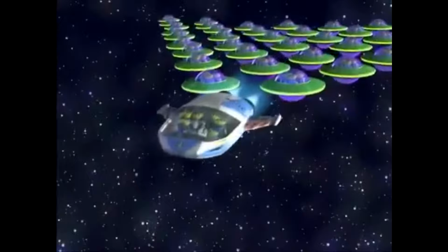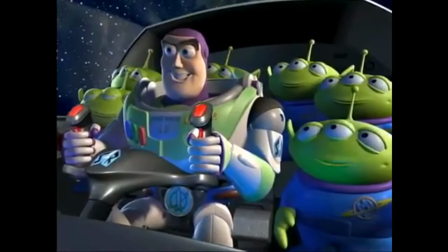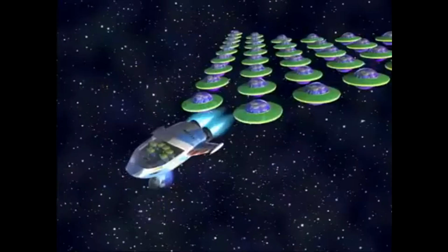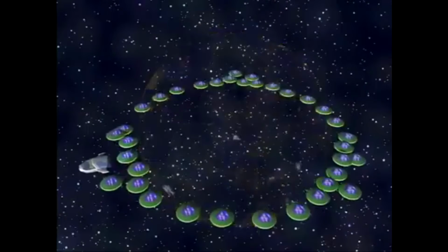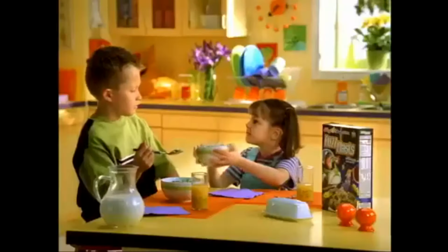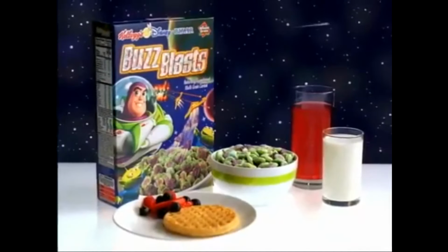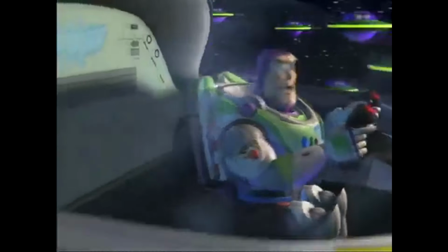Approaching Quadrant 3. Ooh. Yes, it's a lovely quadrant. No, look! Zurg! Oh, pass the milk! Huh? Pass the milk! Buzz Blast cereal, a space-age part of this complete breakfast to fuel your adventures. To infinity and beyond!